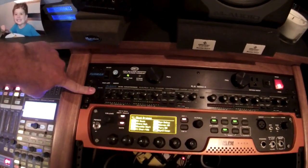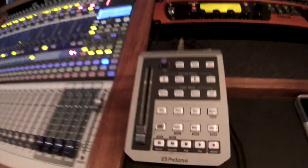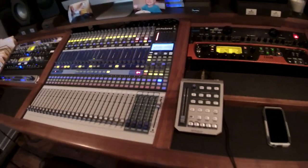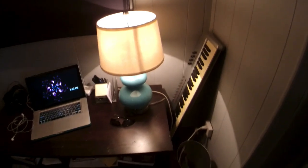This Alesis 3630, I haven't used in years, but I stuck it in the rack anyway. And this is a Furman power conditioner. And there is the Presonus FaderPort, which I use to control Studio One, which is now my DAW of choice, which is probably one of the bigger changes since my last video. I'm no longer a Pro Tools guy. I use Studio One. There's my little MIDI controller as well.